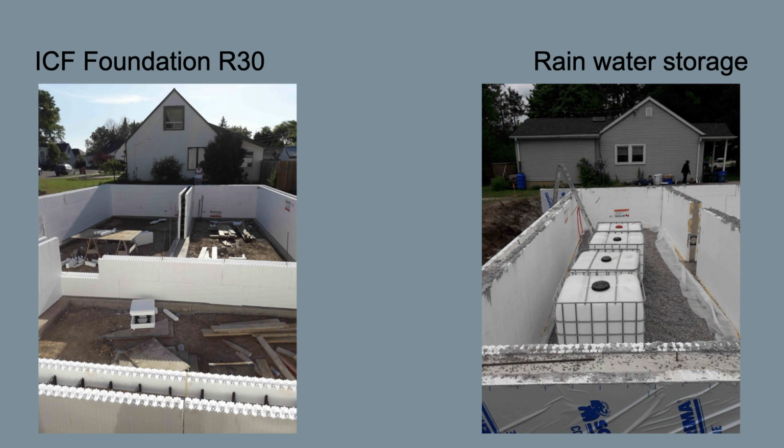So this presentation is very different from the last one. This is all very down-to-earth stuff, and well, we're starting in the earth here. So foundation work, this wasn't us, done for us. ICFs, Heidi really wanted to put the Lego together herself, but they wouldn't let us. So they did it for us.